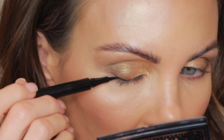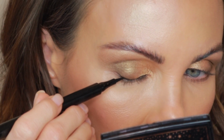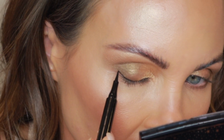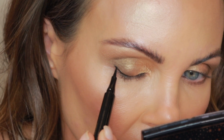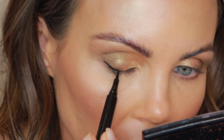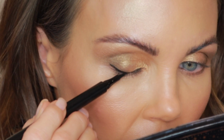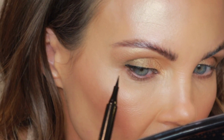And I'm going to attempt to make a winged eyeliner look, but I am the worst at winged eyeliners. I'm trying to learn. I'm getting a little bit better, but I'm still learning. But I really love this liquid eyeliner from Pat McGrath. It's such a great eyeliner.